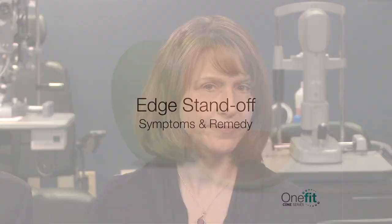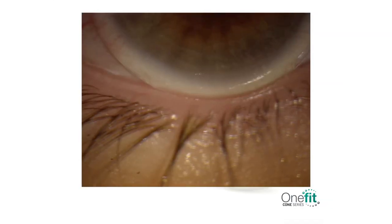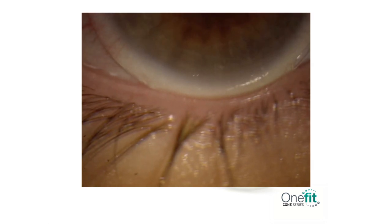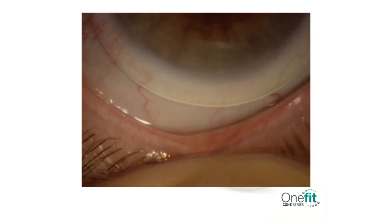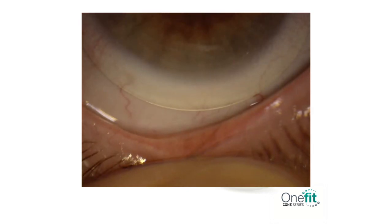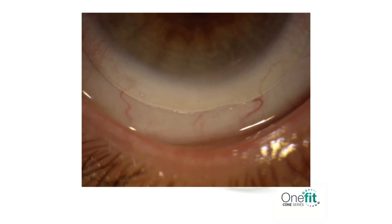To troubleshoot peripheral curve issues, first change the base curve value. Second, change the peripheral edge lift profile. Edge standoff will cause tear meniscus to break up at the edge of the lens, and excessive movement when performing the push-up test. It will also cause discomfort to the patient, and finally, air bubbles which can invade the area under the lens edge when blinking. We elaborate more on the push-in test in the next segment.